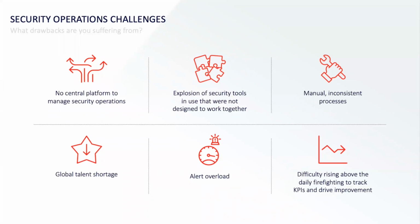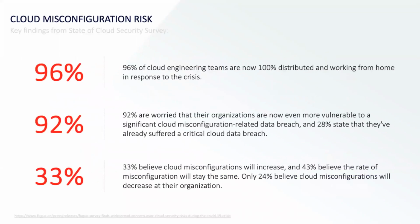And we're witnessing a surge in cloud demand, I think in consequence of the COVID-19 crisis, likely due to the rapid adoption of online collaboration tools. And with this new wave of cloud adoption comes more cloud misconfiguration risks and more opportunities for malicious actors to exploit. And while cloud misconfiguration is a preventable problem, it remains the number one cause of cloud-based data breaches. And I really found these figures interesting.